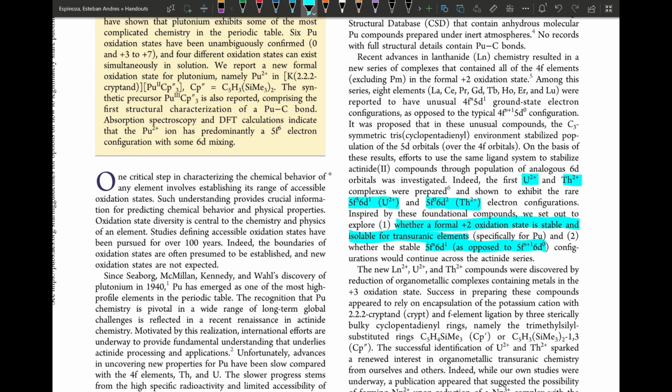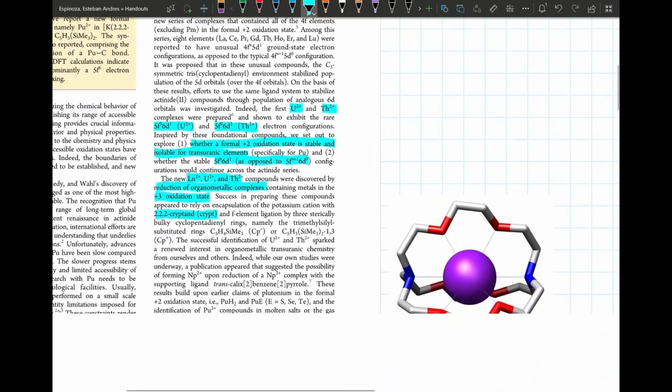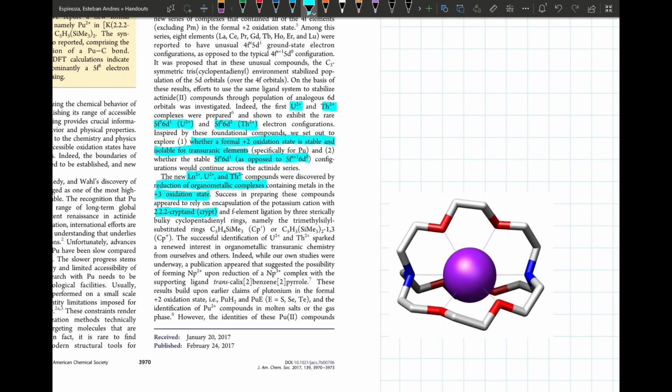So they mentioned that lanthanum 2+, as well as the uranium 2+ compounds, were first made by reducing organometallic complexes with metals starting in the 3+ oxidation state. And so they tried to do the same thing here using a potassium cation in a 2.2.2 cryptand, which they just call crypt. And an image of that is seen over here, just to give you an idea what that looks like.